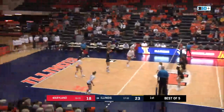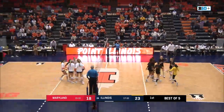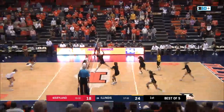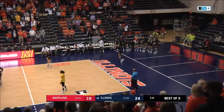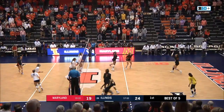And Dowler sends it over free. There it is again. Cooney puts it away, and it'll be set point for the Illini. Because Ricks is such a great blocker over here. They come to their feet at Huff Hall for a set point. Dowler to Sire off the Illini block, and Cooper couldn't handle the heat on the outside. The Ohio native puts it in play. Barnes receives. Cooney swings off the top of the block.